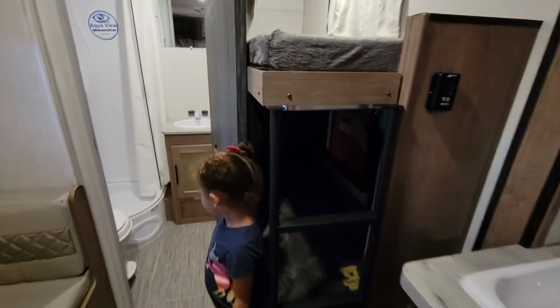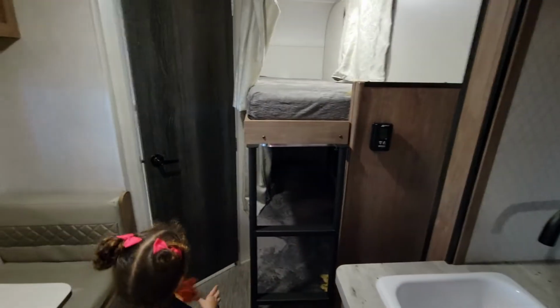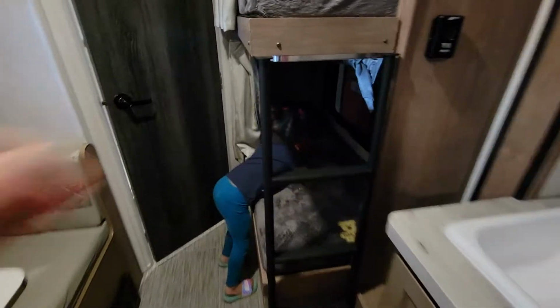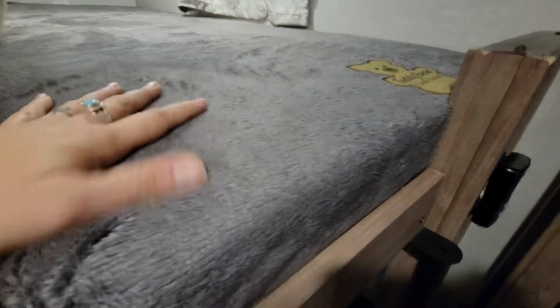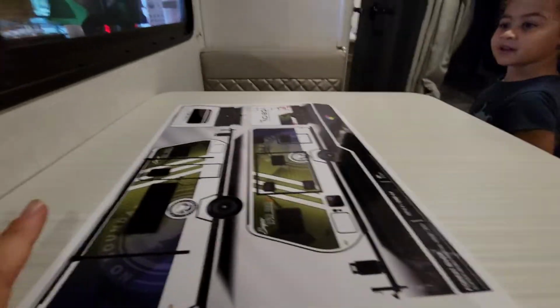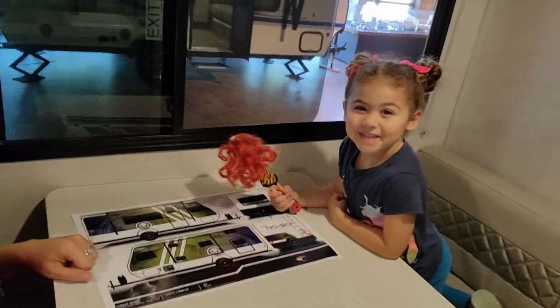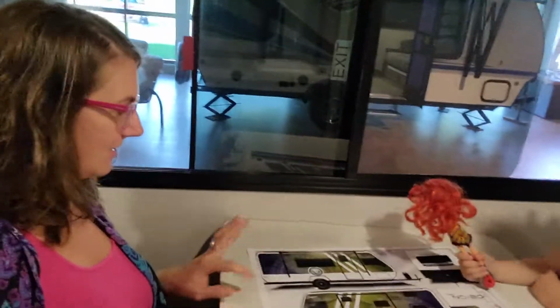Oh, there's bunk beds? Yeah. Bathroom with a wet shower. I want to be on the top. Oh, they're so soft. They are soft. Teddy bear bunk series. And then we could sit here and I could do mommy work. And I can watch Mommy work. And I can play on my tablet. Rosie can do her work. Could I do yoga in here? Let's find out.